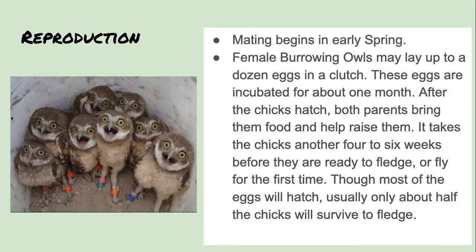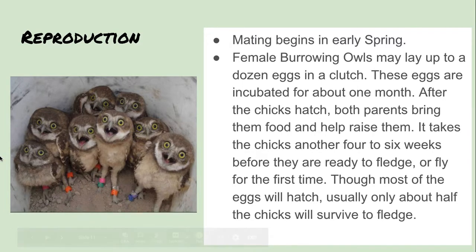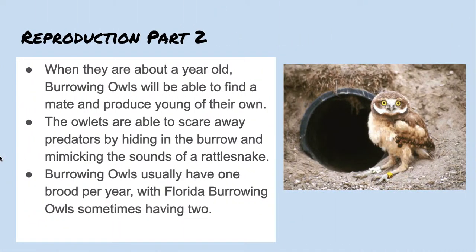It's really cool. One of their adaptations is mimicry. And so they will hiss like a snake. They sound like a rattlesnake when something is coming into the burrow, because it will scare some other predators away because they sound different than they truly are. So these guys are just banded, so they're not hurt, but they're banded so they can be tracked by scientists. When they're about a year old, they move out and they pair up and they start having babies of their own. And then here's the note about them sounding like a rattlesnake.